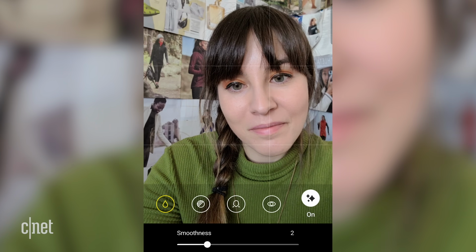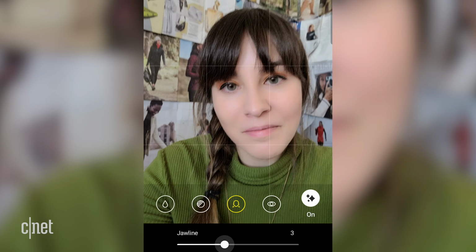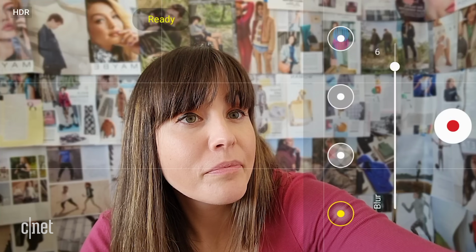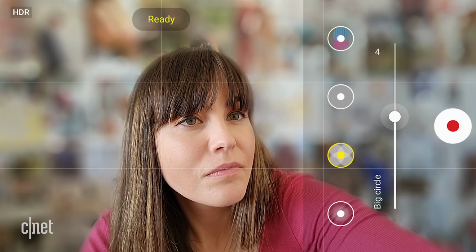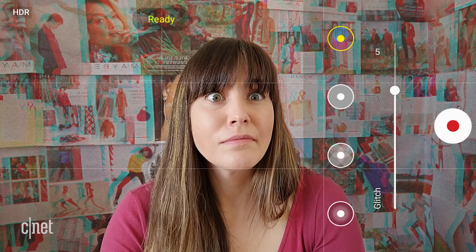And there's even an extreme face tune on the S20 Ultra that, well, let's just say when you dial everything up to the maximum, it's like instant Botox. I look pretty ridiculous. The S20 Ultra also has another trick up its sleeve, which is front-facing live focus video. This is what it looks like. And it's not just limited to this blurred background effect. You can increase or decrease the intensity, change it to black and white, or even do this trippy, glitchy effect.